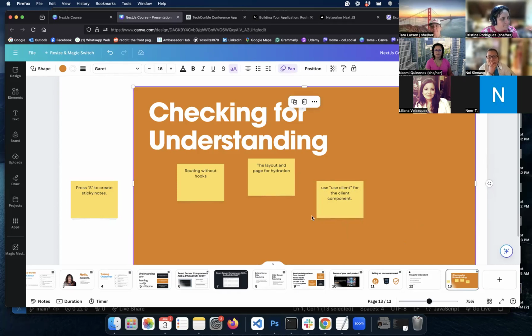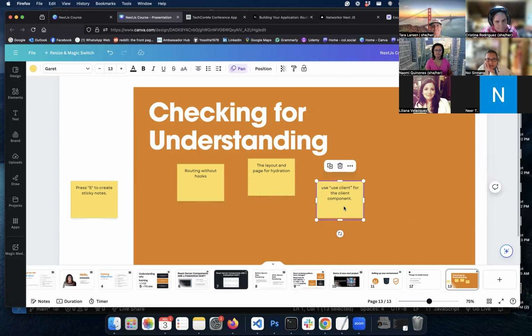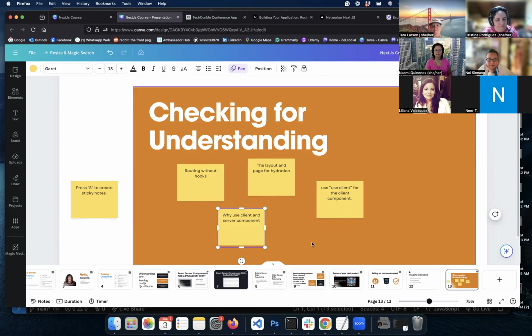I can go next. I learned the differences why we use the client versus the server, or use server versus the client components. Yeah, totally. That's another cool thing to learn today.